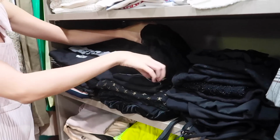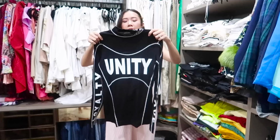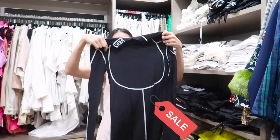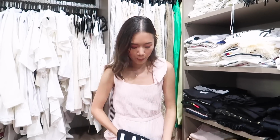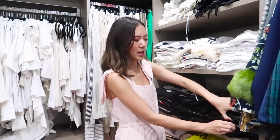Oh, you guys have seen this. This is a Unity shirt that I wore when I was in Finland. It's by Versace. And even though these are like branded stuff, I bought this on sale. So a lot of my stuff actually I bought on sale. That's why I really try my best to look out for mga promos, ganyan. Because I want to start investing in nicer quality stuff. So that's when I start buying all the branded stuff para hindi rin ganun kasakit.